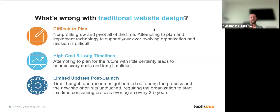We know it's difficult to plan because nonprofits grow and pivot all the time. Your needs change, your organization changes, the volunteers. So trying to plan and implement something today that you're going to launch 6 months from now and expect it not to change and still be able to serve your organization 2 years from now is kind of crazy. And we noticed that when we started working with nonprofit organizations. It's the same in for-profit businesses as well, but it's a little bit more pronounced for nonprofits. So we want to make sure we're able to meet the evolving needs of an organization.